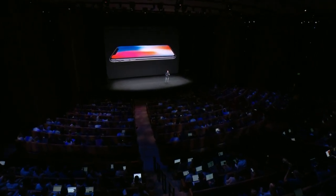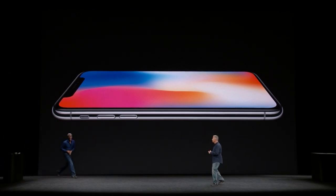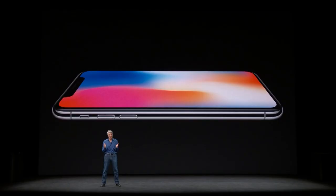So iPhone X is packed with innovative technologies that enable new user experiences. I'm really excited to invite out Craig Federighi to show you iPhone X and what it's like to use it for the very first time. Craig? Hey, everybody. Wow. Well, I'm absolutely thrilled to be able to give all of you your first live look at iPhone X. This is a phone we've been dreaming about for a long time, but the reality of it in your hand, it's really something epic. So let's take a look.